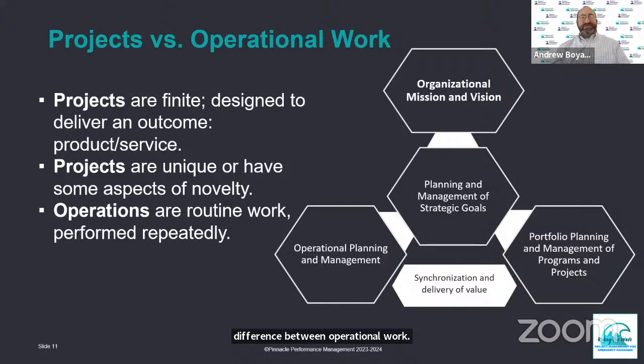And you'll see a chart that's there, just designed to illustrate typically how this happens within an organization. At the top, an organization sets its mission and vision of what it's looking to accomplish. And then out of that, they plan and manage those strategic goals. This is part of the normal process of things. Out of that strategic planning of goals, we create our programs and projects, to the right there, that are part of the portfolio of what we create. Those portfolios of programs and projects are synchronized to deliver value to the operational planning and management of what that organization does on a regular basis. So, any questions regarding that?